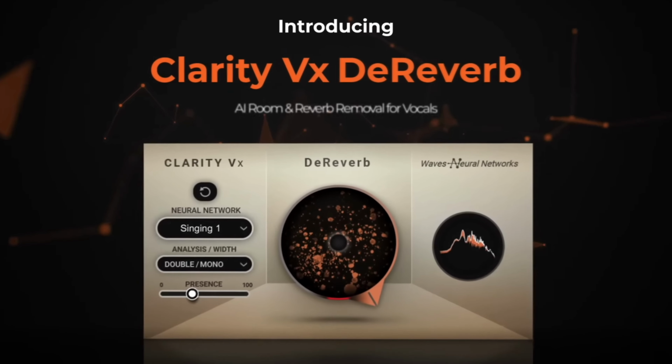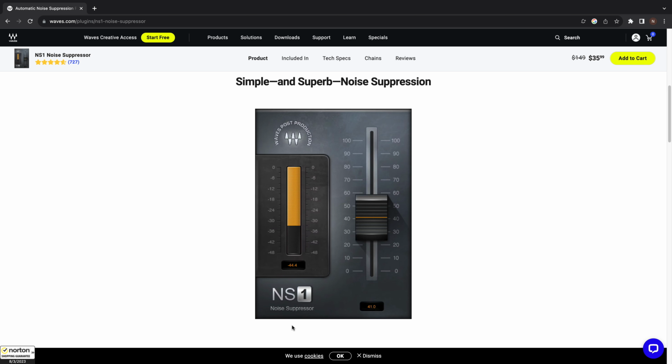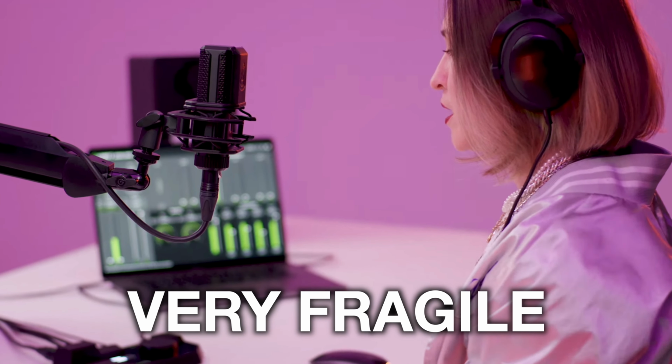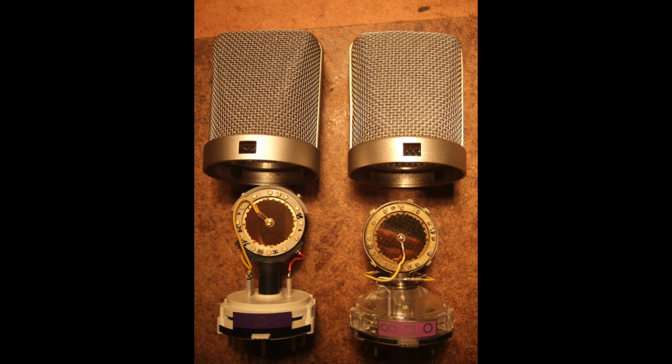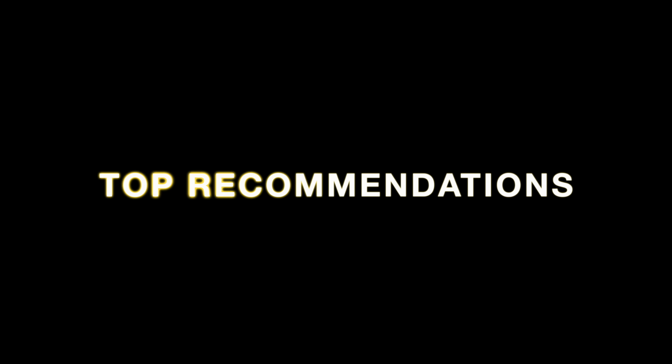Of course, you can minimize some of the echo in your work environment using plugins, which is what I'm currently using for this mic, but that is more intermediate to advanced, and so if you're brand new to recording, just keep that in mind. Another downside to condenser mics is that they're very fragile, which means if you drop one, the repair costs may be high depending on the capsule of your mic, and especially when we're talking about tube condenser mics.